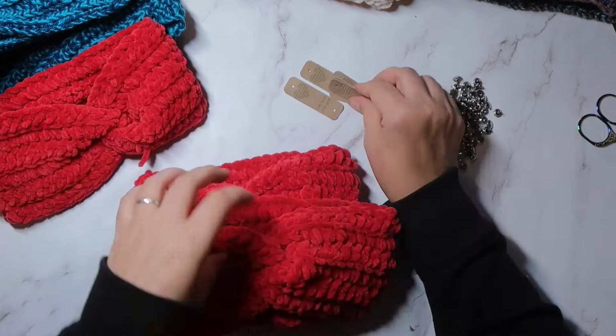As you'll have seen, the 40 or so headbands that I attached labels to, I think I did it in less than 20 minutes. Having to sit there and hand sew each one on would have been so much longer. And I'm all about efficiency at the moment and getting stuff done in a timely manner. Anyway, I did really like these.